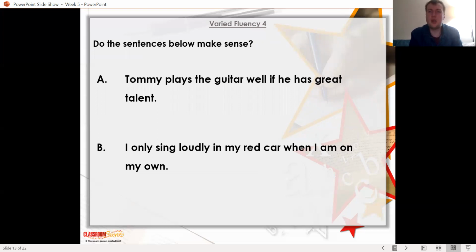Do the sentences below make sense? Tommy plays the guitar well if he has great talent. I only sing loudly in my red car when I am on my own. I'll give you a hint. One makes sense, one doesn't. Tell me which one does and which one doesn't, and why. Well, don't tell me because I can't hear you, but pause the video and write it down and then send it into year2@theparmaacademy.com, then Miss Druce can see it.